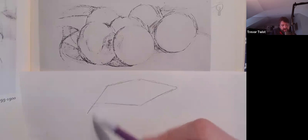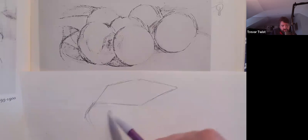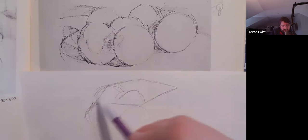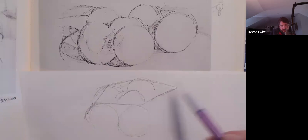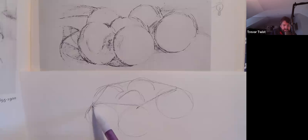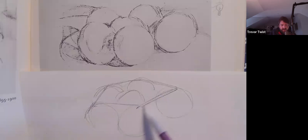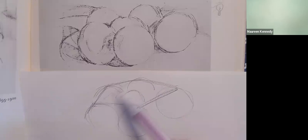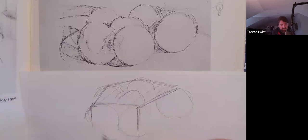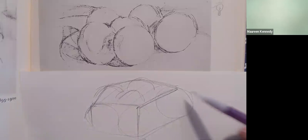You could almost plot out the contact points of these oranges. One in the middle, one on this side, one on this side, and then this one over here. The contact points at the very tops of these oranges make a pentagon. Wow. So there's a top plane, and then they make these side planes. Wow. Yeah, that's fascinating.